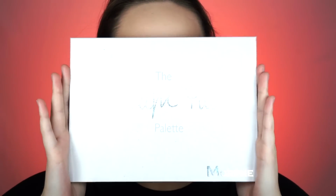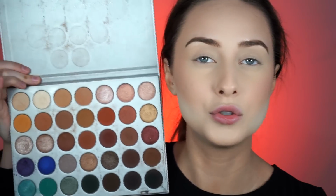And I bet you can guess what palette I'm going to use today to create the eye look. The JACLYN Hill and Morphe palette. I freaking love this palette and I use it every single day actually. It just has a bunch of amazing neutral shades, so I thought this would be perfect for today's look.